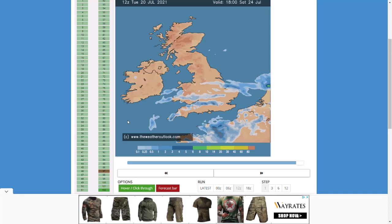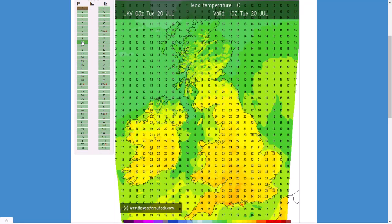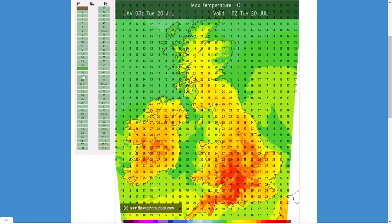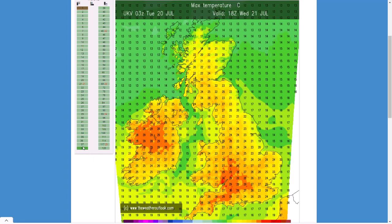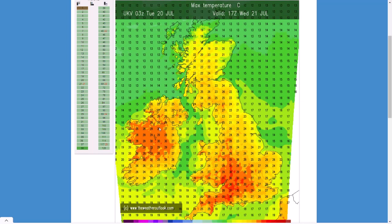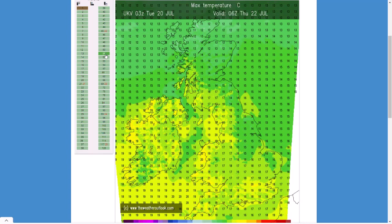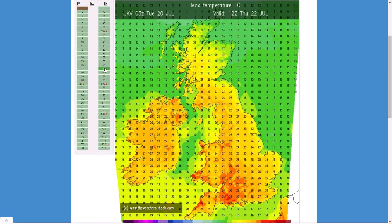If we finally have a look at the UK Met Office run, you can see through Wednesday afternoon, we're going to be seeing temperatures get around 31, 32 degrees potentially, maybe a tad higher in a few spots, but mainly in the southwest and western Midlands, and potentially South Wales as well. And through Thursday, temperatures are going to pick up again, widely mid to high 20s, if not 30 degrees in the southwest.